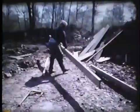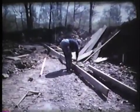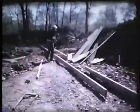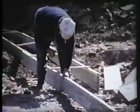But in other parts of the site where rock has been blasted away, forms must be built to hold the setting concrete. Earth will eventually be backfilled outside these footings, putting them well below the surface and frost line.